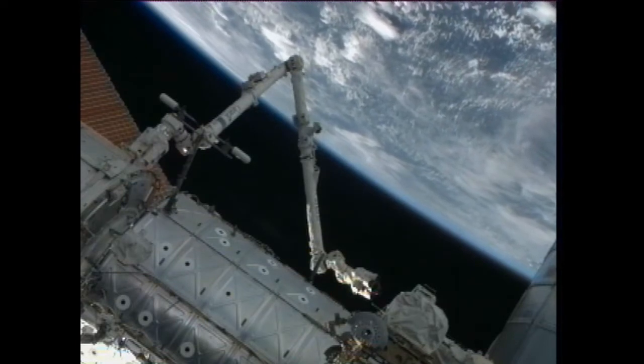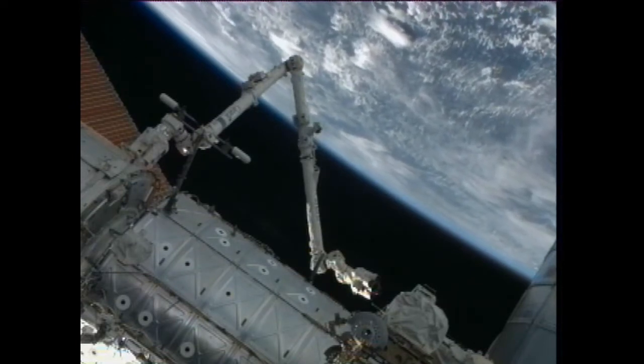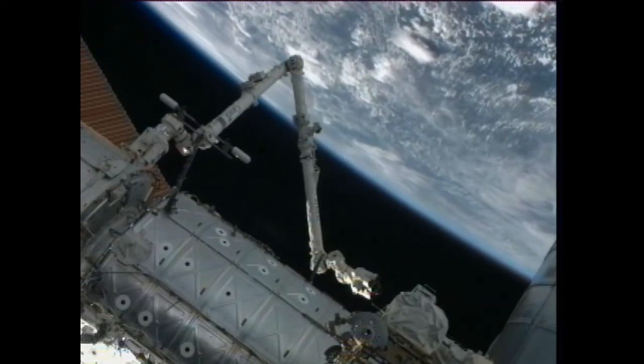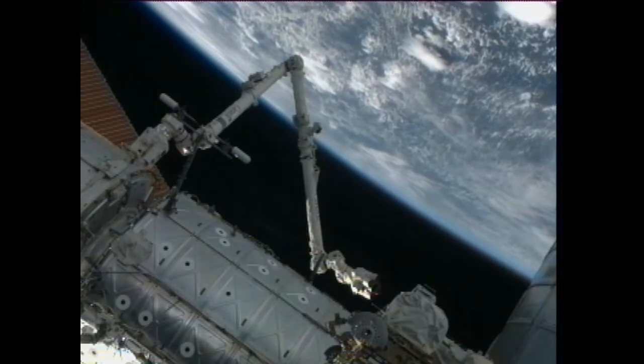The trio suited up into their Sokol suits for a fit check, strapped themselves into their Soyuz TMA-22 spacecraft, and rehearsed descent drills for the return to Earth next week.